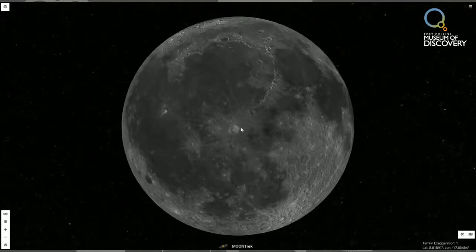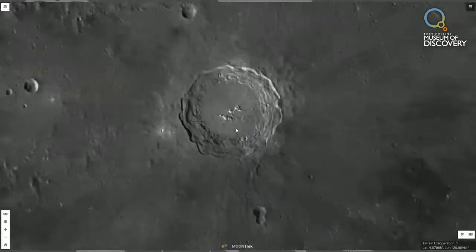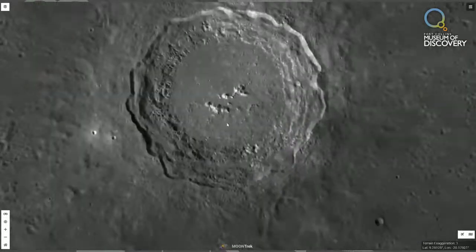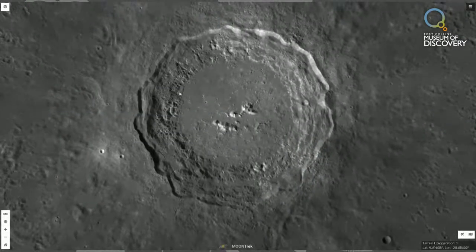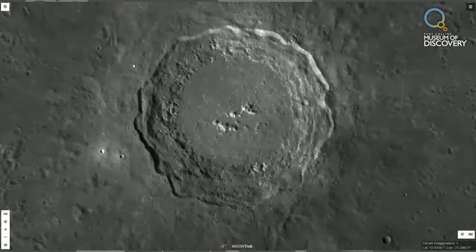So here, right in the center, is that same crater that you saw before. This is Copernicus crater. Let's go ahead and zoom into it to get a really nice detailed view. Look at that. That's amazing. So Copernicus crater is nearly 58 miles across. And this crater is relatively young. Astronomers think it is less than 1 billion years old.